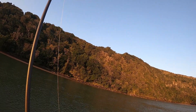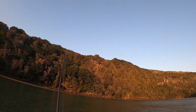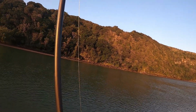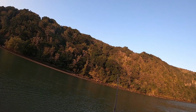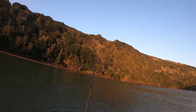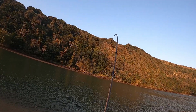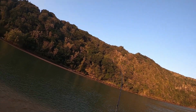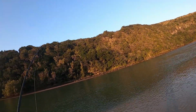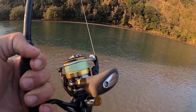This thing's fighting back, guys. Guys, no one's taking me seriously. Everyone thinks it's a diamond. Imagine it turns out to be a cob. Imagine that you literally just got the last 3 hours to give your rod a little action. Look at the bend of this rod, guys. Shows you how much pressure you put on these Infinities. 15 pound Ultratech.